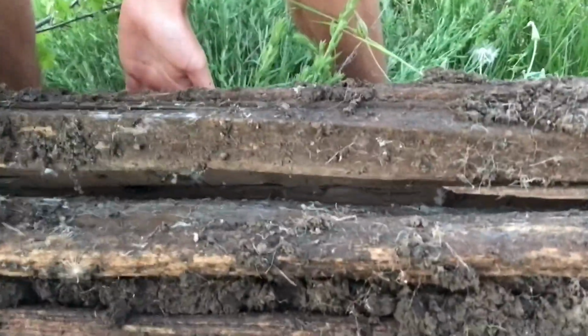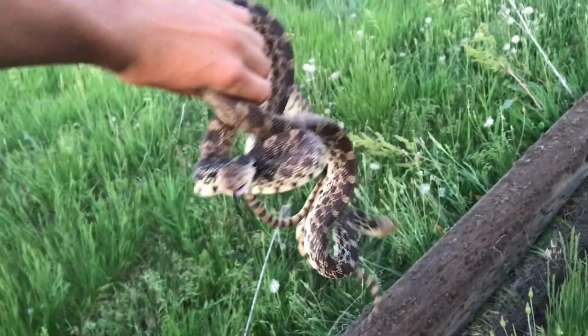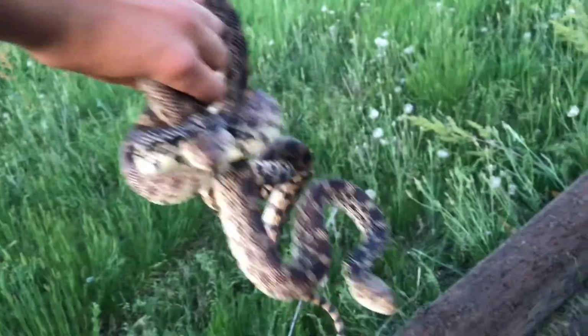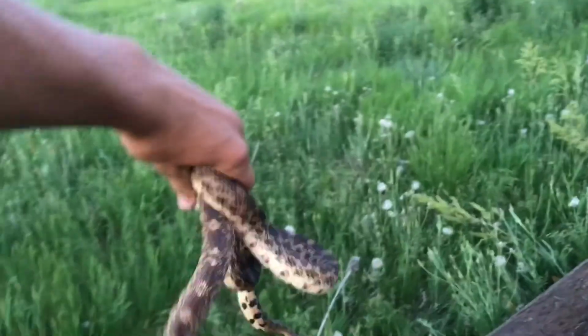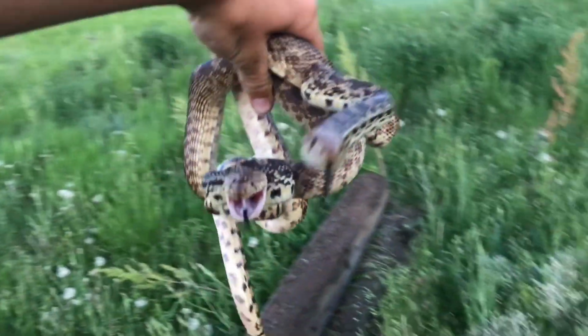So thankfully this piece kind of just lifted up a bit right there. We didn't have to break it or anything. It just kind of bent up and we were able to coax them out of here. Got both of them right here in hand. Pretty small bull snakes. One of them's pretty angry here. I mean, don't blame it at all. We're gonna try to get some pictures. I need to get some bugs off me real quick, so we'll get a better look at these guys in a second.